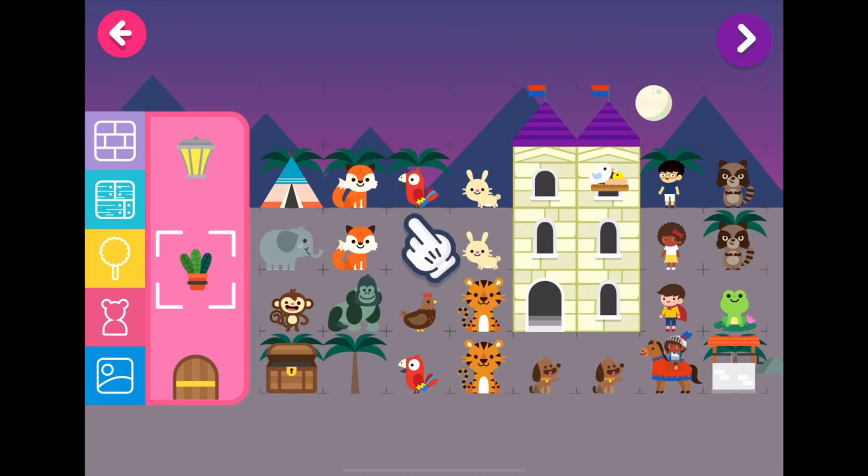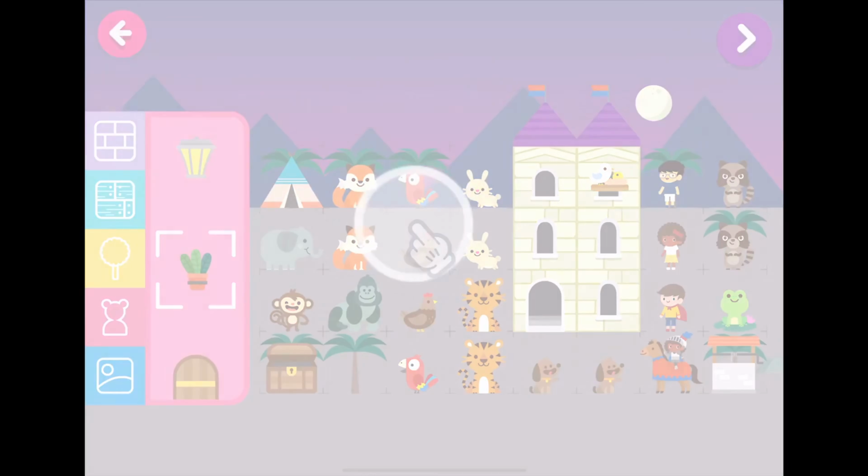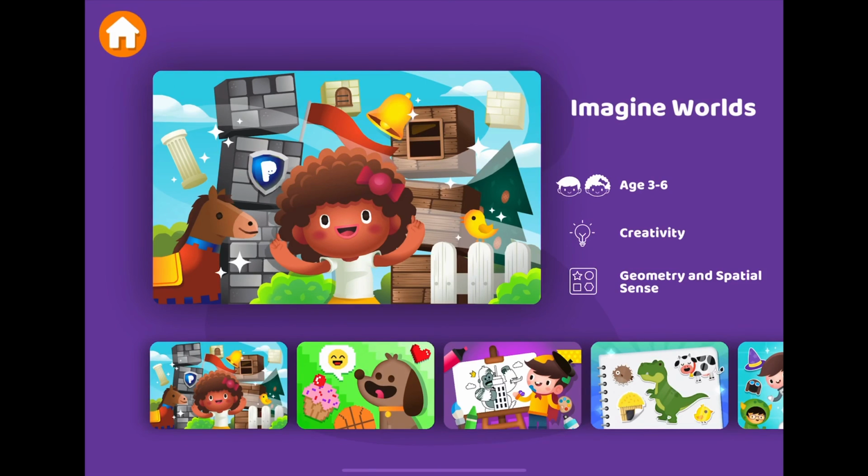Thank you for joining us on this creative adventure. This was called Imagine Worlds in the Papumba app, which is a great application to use. It really is. They have a lot of fun in here. We have a lot of fun in here.